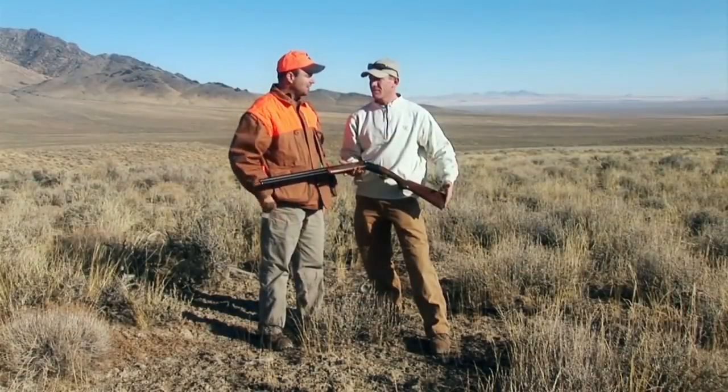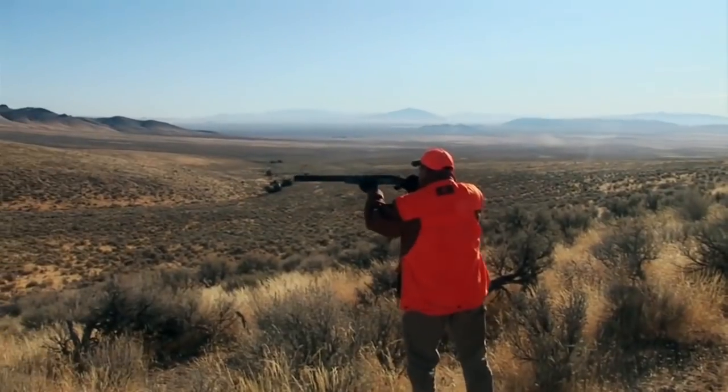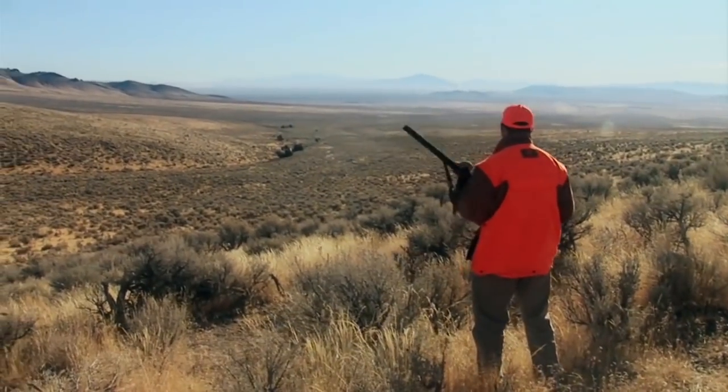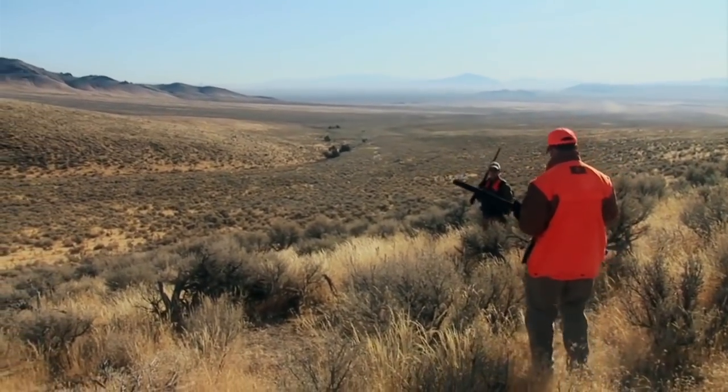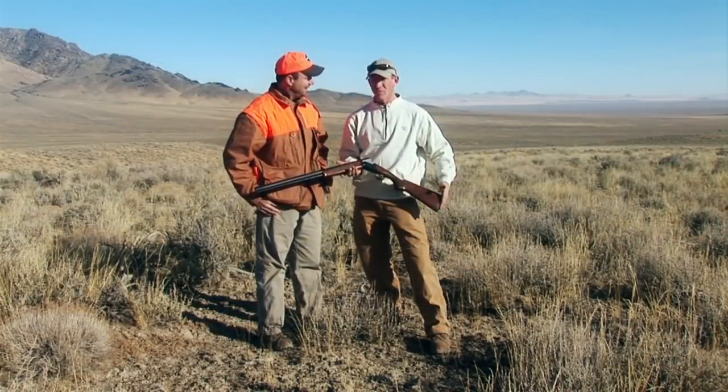I love how it tracks. I love how when you pull it up, it sits just perfect for me. I mean, I pulled mine up today. Had never shot it before. Had it, but didn't shoot it before. My kids had. And I think the first 3 birds I shot it, I put down. Yeah, you were shooting it very, very well.